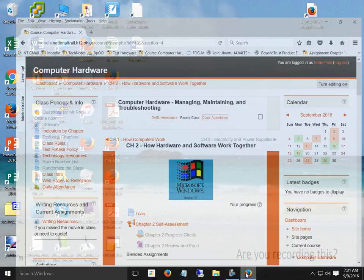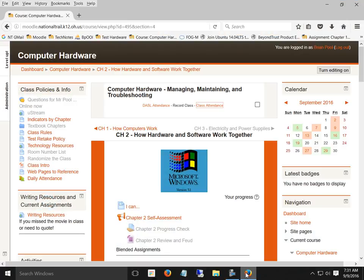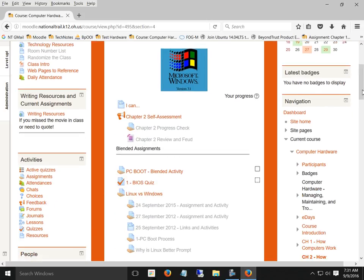So, what we're going to do today, obviously we're still in Chapter 2, Hardware and Software Working Together. We're all going to do OSs. Put that away because you're going to use a real machine today. No, I'm just kidding. You can leave it out. We're each going to install Windows and Ubuntu side by side. Hold on. No, Windows and Linux side by side.